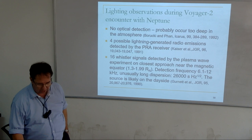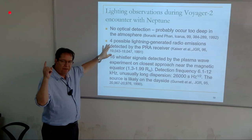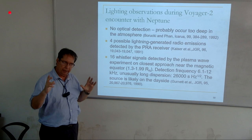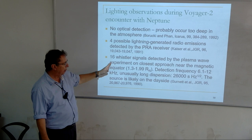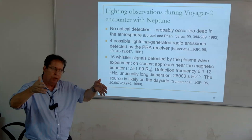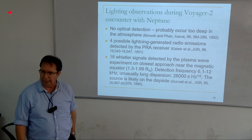So let's talk about the summary. So, just before I jump to the summary, we only had a very limited amount of time to spend near Uranus and Neptune, but we still got some data. The interpretation of the data is complex. Some experts believe possibly lightning-generated radio emissions. Others say it could be something else. Most likely, this is the logical explanation, because if we found it on Jupiter and Saturn, and Uranus and Neptune are also gas giants, similar composition of the atmosphere, similar dynamics, probably storms and clouds there as well, probably we can expect lightning there, but still an open question.